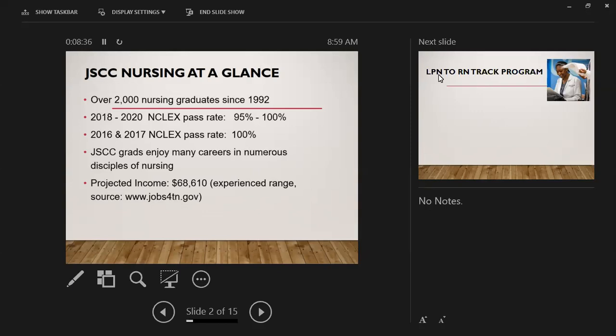Jackson State graduates in nursing enjoy many careers in numerous disciplines in nursing, including community health, going on to become nurse practitioners, travel nurses, bedside nurses, and teaching as well.